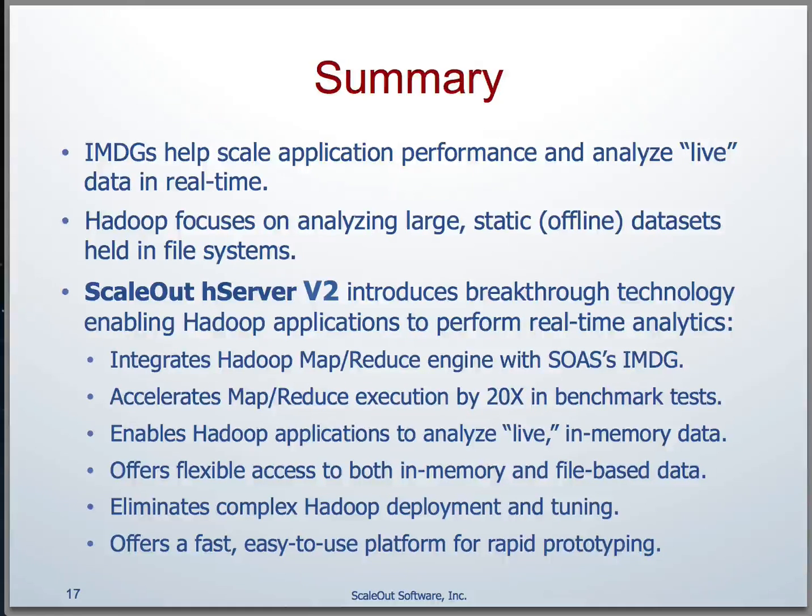So what we're introducing with ScaleOut hServer v2 is the ability to analyze this data in real time using standard Hadoop MapReduce technology. So now a standard Hadoop MapReduce application can be executed directly within the confines of an in-memory data grid to analyze data in real time and deliver much faster results than would be possible by moving this data offline to HDFS and serving it to one of the open source distributions of Hadoop.